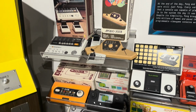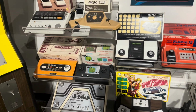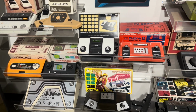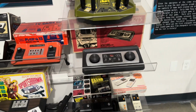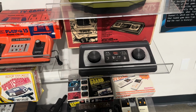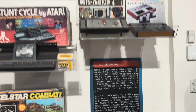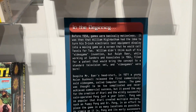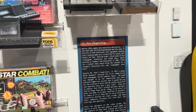There were over 100 Pong clones back in the day. Everybody was copying Atari's very successful Pong formula and the Magnavox Odyssey's Pong formula. I mean, Pong was basically a copycat of the Magnavox Odyssey, and then when Pong took off, every company seemingly wanted to make a Pong type game. Incredibly cool.